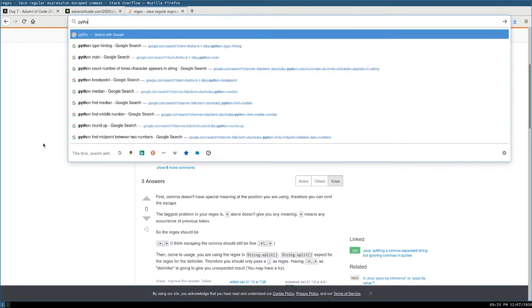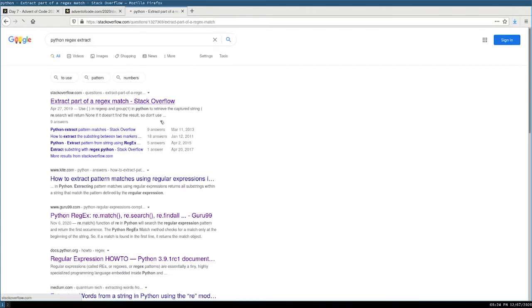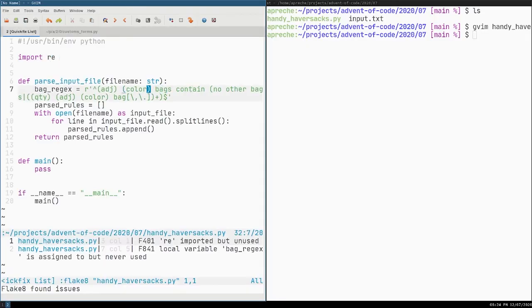Let's see. Python regex extract. I think it's like dot groups or something. Yeah, it's like group. See, yeah, group something. re.search, right? The pattern, then the string. Yep. Pattern, then the string, and then we can do dot group. Okay, so we actually need to do these.